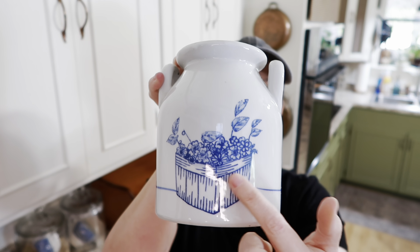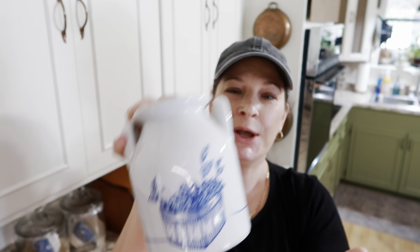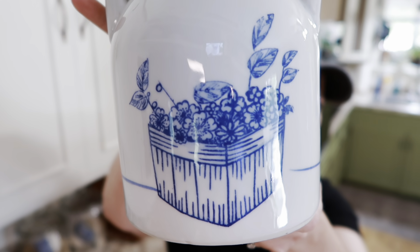And then I turned it around and I saw this. And I absolutely love this blueprint on here. It's just very simple, very sweet. It's like a little flower basket. Let me try to get closer where y'all can see if the camera will focus. And I just really, really love it.